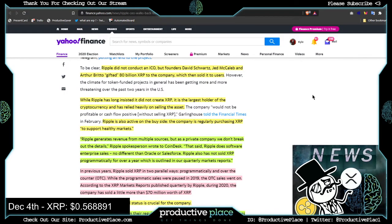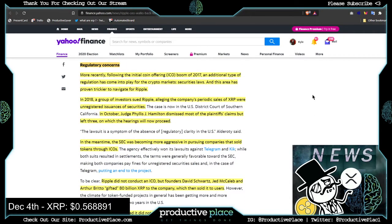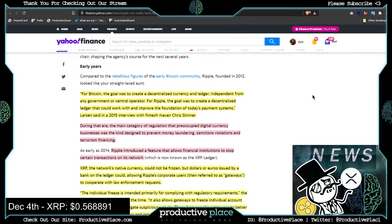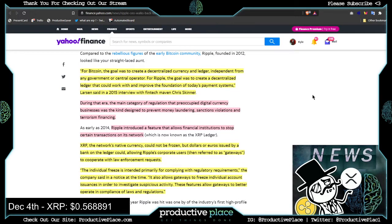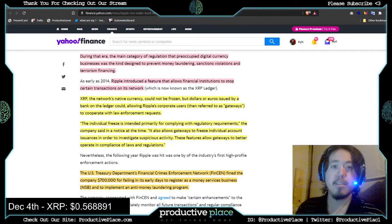For Bitcoin, the goal was to create a decentralized currency and ledger, independent from any government or central operator. For Ripple, the goal was to create a decentralized ledger that could work with and improve the foundation of today's payment systems, Larsen said in a 2015 interview with fintech maven Chris Skinner. During that era, the main category of regulation that preoccupied digital currency businesses was the kind designed to prevent money laundering, sanctions violations and terrorism financing. Ripple introduced a feature that allows financial institutions to stop certain transactions on its network. So they are trying to be as regulatory compliant as they can.